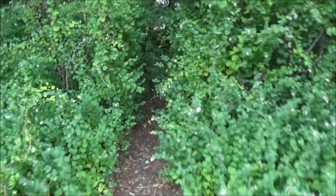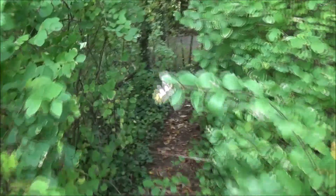So you're looking for what looks like a little deer track in the bushes there to take us back out onto the road.